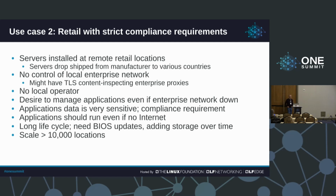The other thing is that the storage capacity of these things might increase over time. The amount of software that goes into cars is increasing quite rapidly with all of the move towards electric vehicles, etc. So you need to be able to go out there and have some field technician plug in more SSDs, NVMe drives, whatever. Scale of this could be tens of thousands of locations spread around.